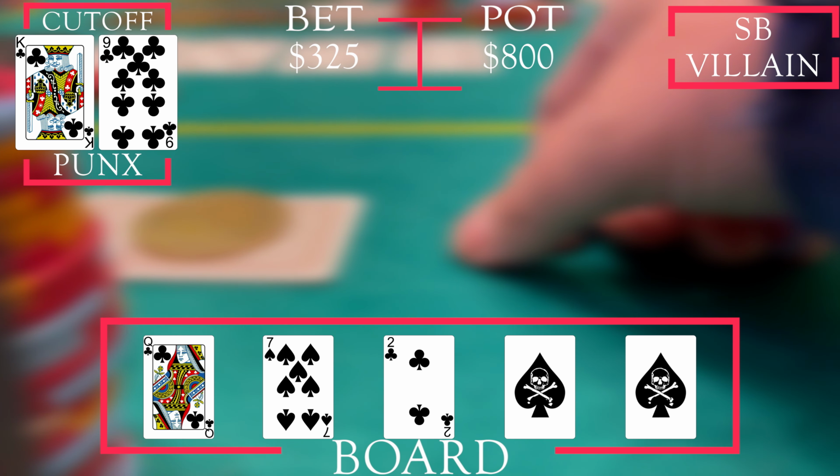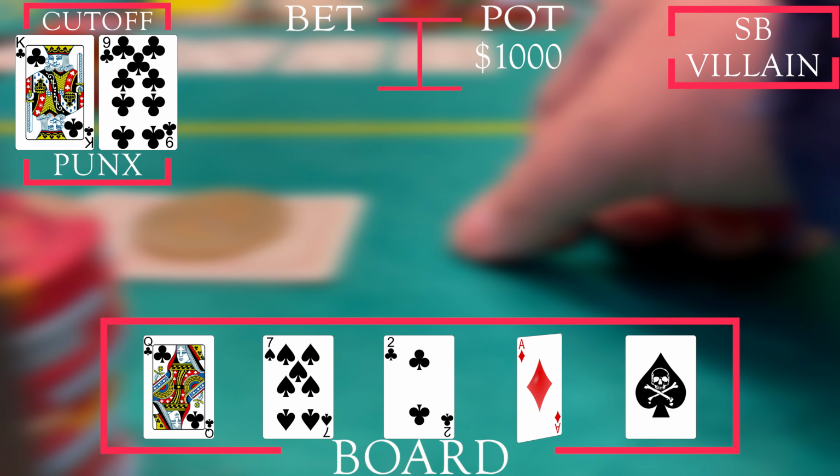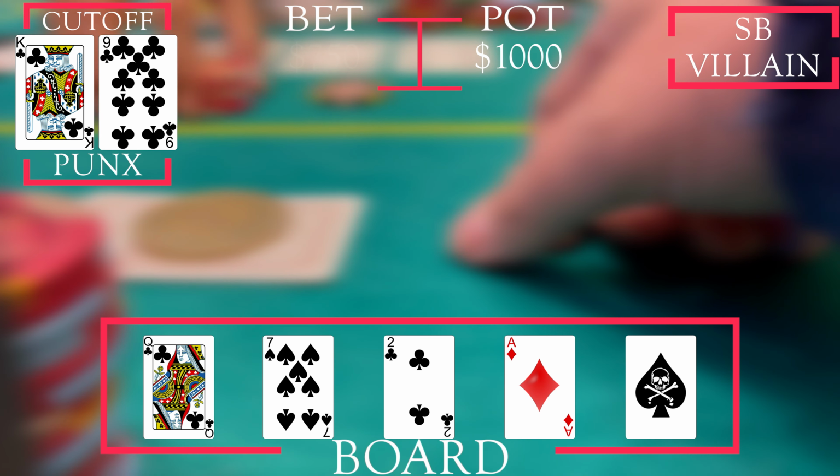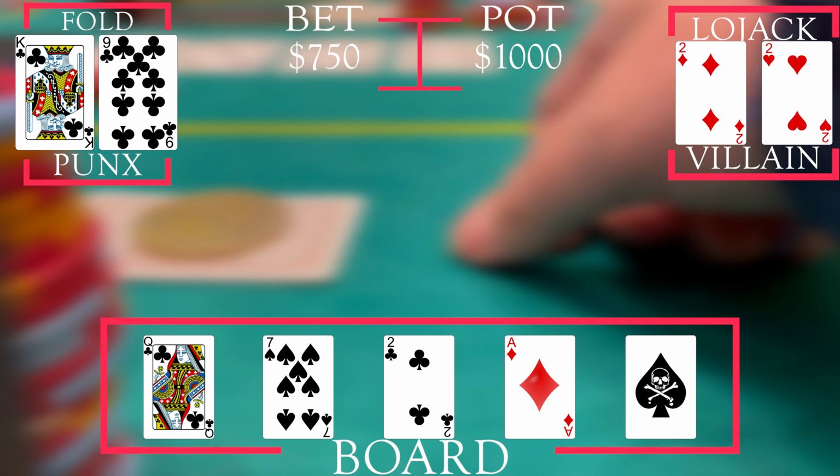We figure that if we turn the flush, he may have a hand strong enough that he won't be able to fold, then we may be able to get max value. With that in mind, we make the call. Now with $1,000 in the pot, we see the ace of diamonds on the turn. Small blind instantly goes all in, and we Hollywood for a bit even though we know this is an easy fold. After we fold, the villain shows pocket deuces for bottom set.